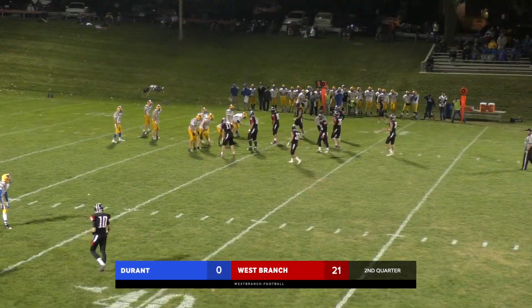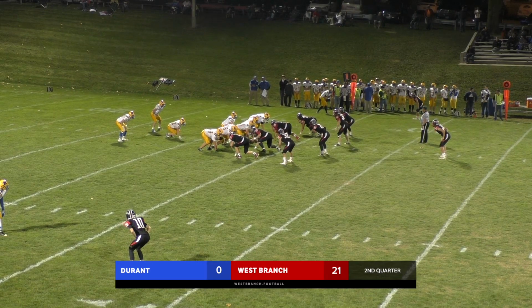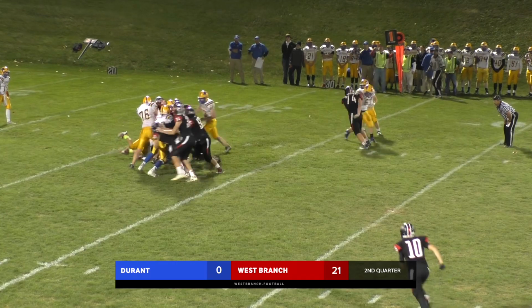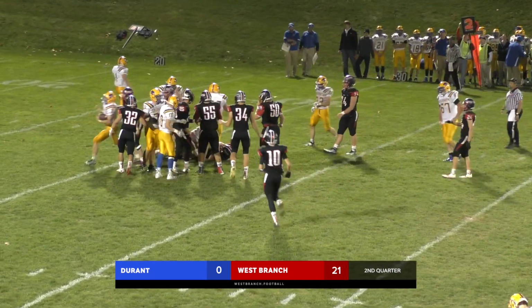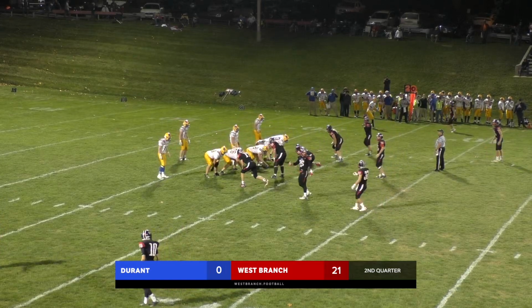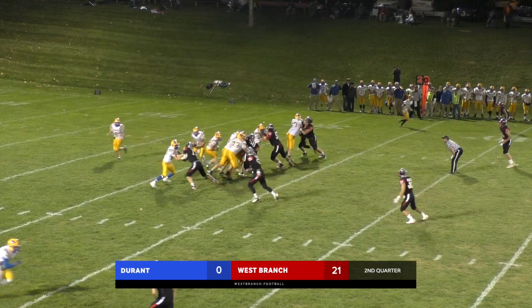Out in the wishbone formation here. Compton splits out wide to the near side. They will hand it off tackle for Connolly, and there's no real tackle room there as he is stood up and thrown back. 5 is in there at the right. Mahan. Yeah, right defensive tackle. Yep, Chris Mahan, another one of the seniors on this squad.